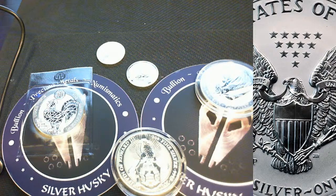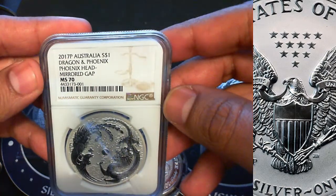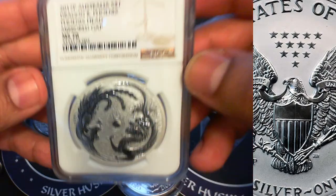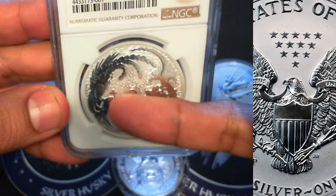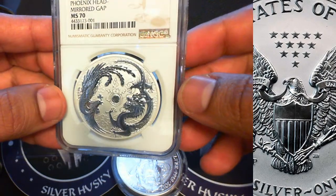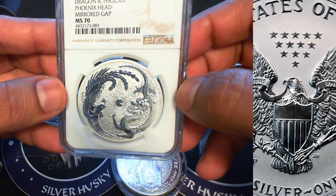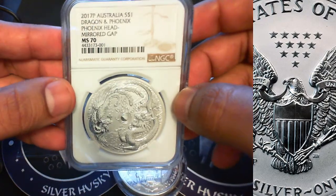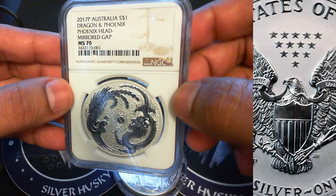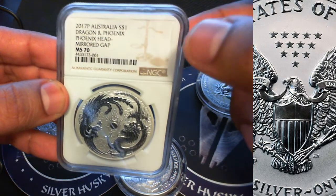But these higher premium coins, here's another example of one. This one being the Dragon Phoenix with the error, error being that little mirrored gap right behind the Phoenix's head. A coin like this, if it was the regular one, I would say this is probably going for about 40 to 60 right now, but this errored one is closer to 300 something. As the premiums go up, the price on these actually stays the same.